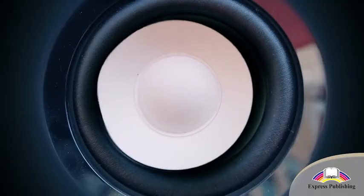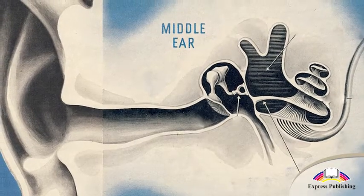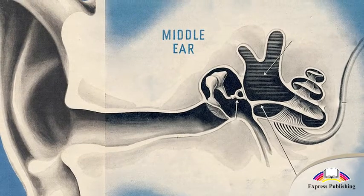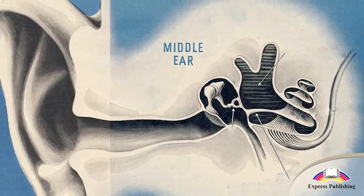When the sound reaches the eardrum, it causes vibrations. These vibrations make some very small bones in your middle ear move and help the sound continue its journey to the inner ear.